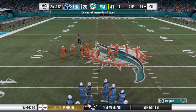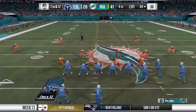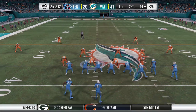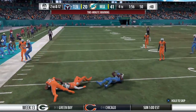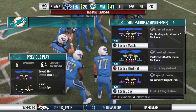They don't need to run another play here before the 2-minute warning. Let's see if they do it anyway. Now a second down throw for Mariota. Henry's got it out on the left side. Time for a break. We'll come back and wrap up garbage time after this.